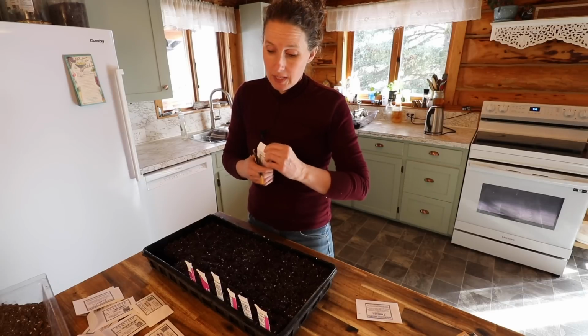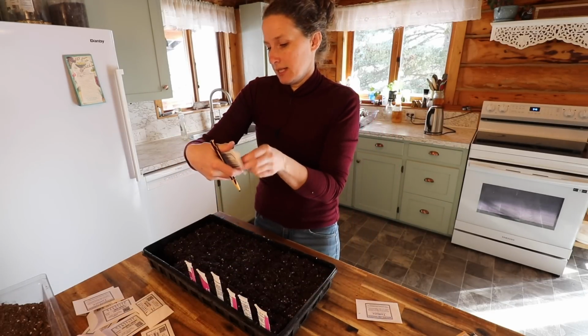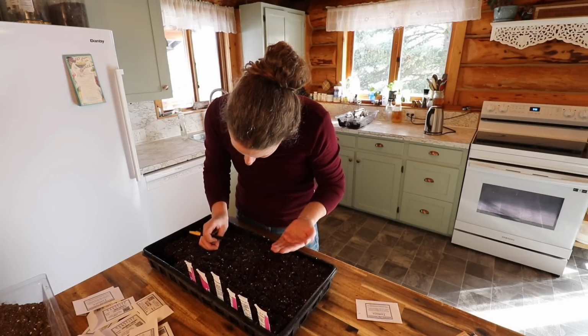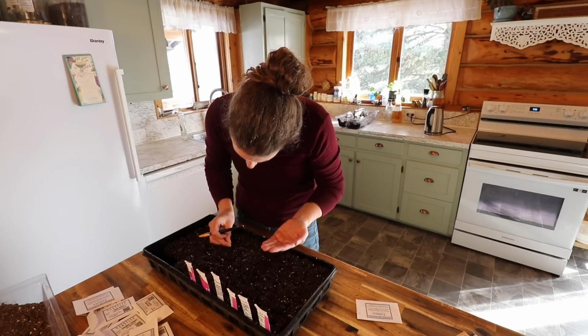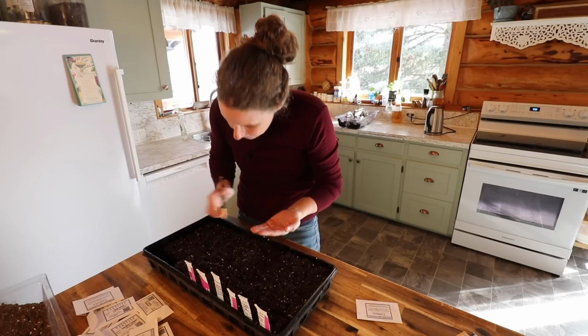So for cherry tomatoes, I am only going to be planting Sun Gold and then these Tim's Taste of Paradise. We'll use 2. I'm going to plant some extras too because I always give a few to my mama and sometimes to my mother-in-law. She didn't do her greenhouse last year.